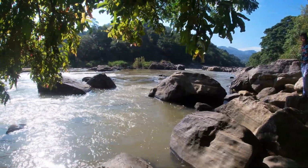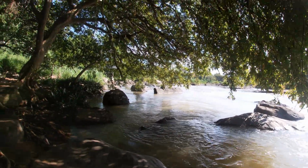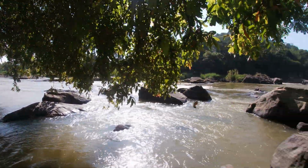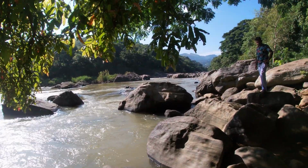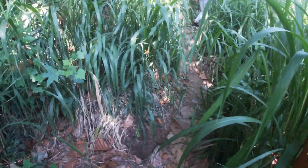Right, so we just made our way down to the actual river itself now, so this is really nice here, isn't it? 330 kilometers this river runs for. Watch the old step, especially when you're coming down here. And let's hope there's no snakes or spiders in these bushes.